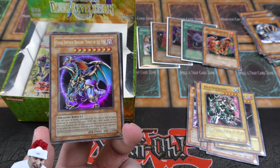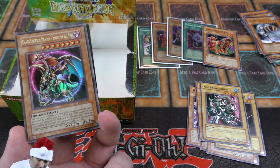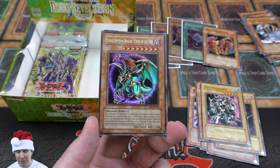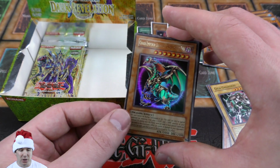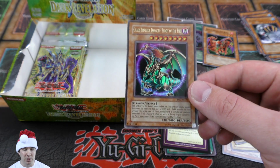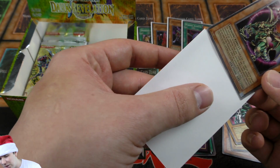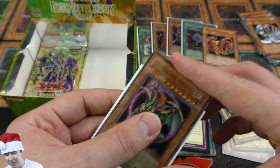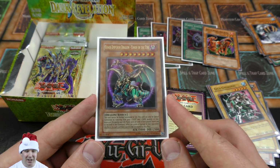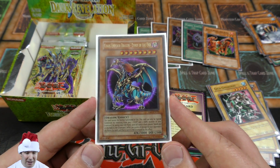Oh my gosh, an ultra rare Chaos Emperor Dragon. Wow, Chaos Emperor Dragon, Envoy of the End, probably one of the best, if not the best, Chaos monster. You pay 1,000 life points, send all cards from your side of the field and from your hand to the graveyard, and then you burn your opponent for 300 life points for each one. Remove from play 1 light and 1 dark to do so. 3,000 attack, 2,500 defense. Oh my gosh. I don't think you could really pull anything better than that in here. That is absolutely insane. This booster box was totally nuts.